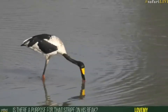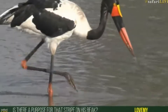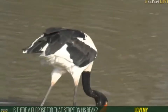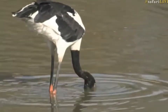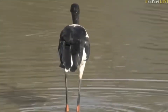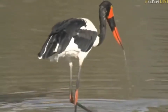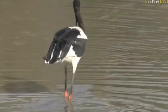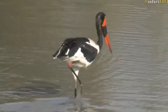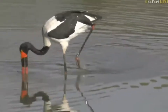I have no idea about the stripe on that saddle-billed beak, that black stripe across the beak. I don't know if it serves a purpose at all. But it's so beautiful. Now, I just want to read something about the saddle-billed storks too, because they are an uncommon resident, but they are listed as endangered. Remember we spoke yesterday about the rare birds that we get in this area. So a saddle-billed stork would be considered a rare bird because it's endangered. So it is really wonderful to see it.